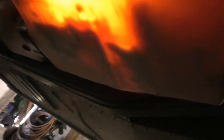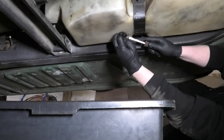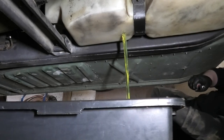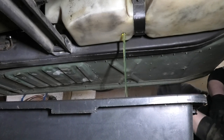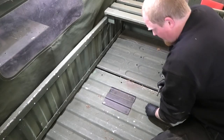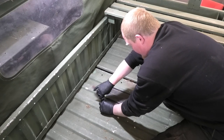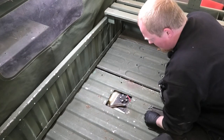Before I do, check this out. It's kind of semi-transparent, so you can actually see all the dirt that is at the bottom of this tank. If I remember correctly, we can get to the fuel lines from this little cover up here. Yep.